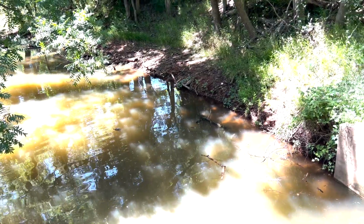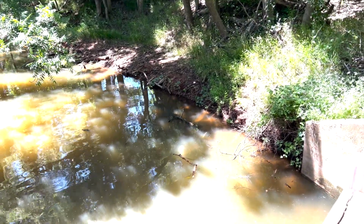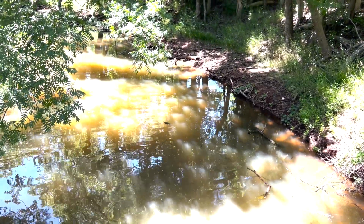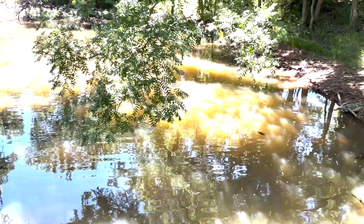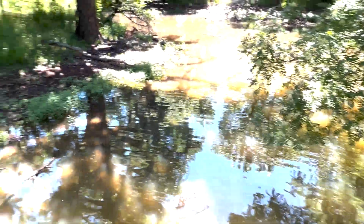Oh, there we go. See that little spot out in the water? That is a turtle. Let's zoom in on it. There we go. Check out that turtle. So we've got one turtle who is willing to show himself today, but it doesn't look like we're going to see any other turtles right now.